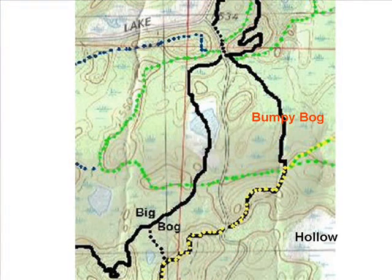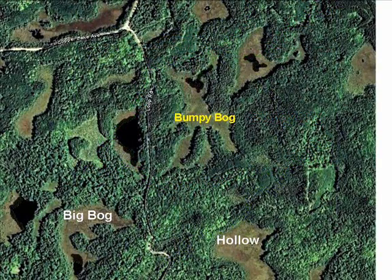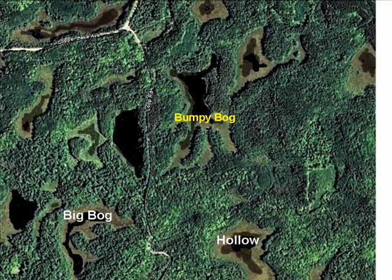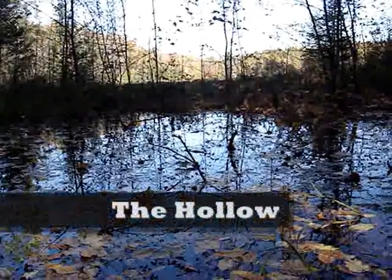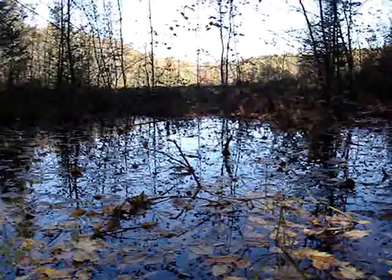Let's take an Ice Age snowshoe hike through the Big Bog and the Bumpy Bog 10,000 years ago. The hollow would have been a large lake, and the Big Bog even larger still.